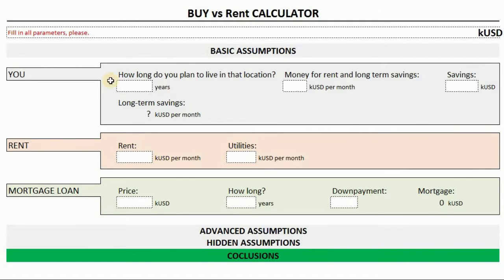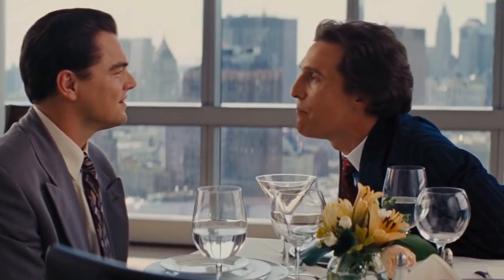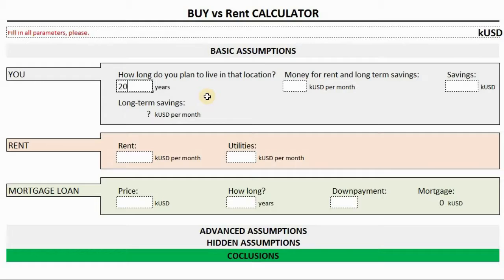Let's calculate. First thing you have to consider is how long you want to live in chosen area. I think there's no sense in considering buying if this period is shorter than 5 years. Transaction costs of buying and selling a house are simply too high, via commission. In this example, it will be 20 years and the mortgage loan period will be the same. In extended approach video, we'll discuss situation when those periods are different.